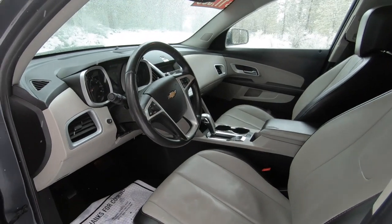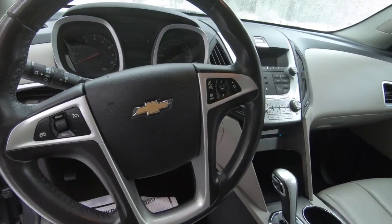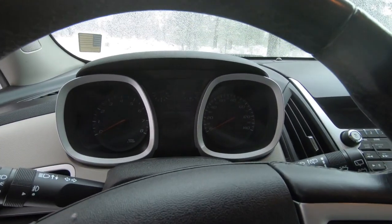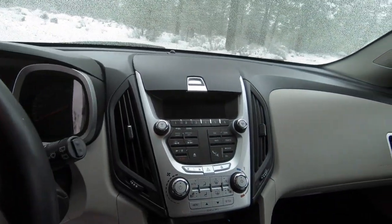Steering wheel is leather wrapped with controls on the left hand side for cruise control and controls on the right hand side for Bluetooth and audio. Instrument cluster's got a nice look to it. It's a little bit reminiscent of the Camaro. Likewise, very sleek look in the center console.